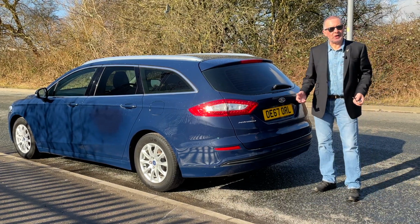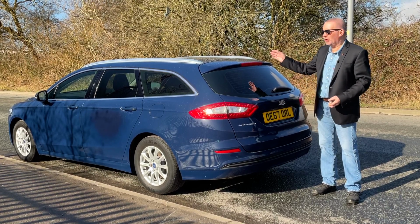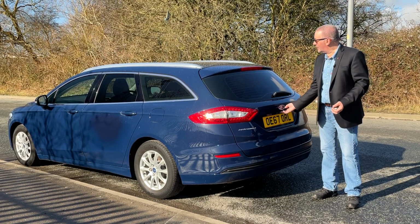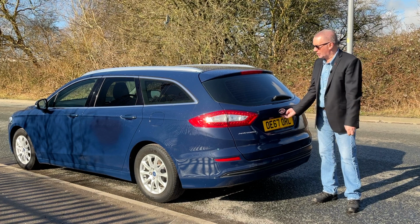We had a shower of rain and it seems to have brought half the Sahara down with it. It's covered in dust, but the car's mint underneath it. It's a real shame it just happened before I came out to video it, because the sun's come out now.